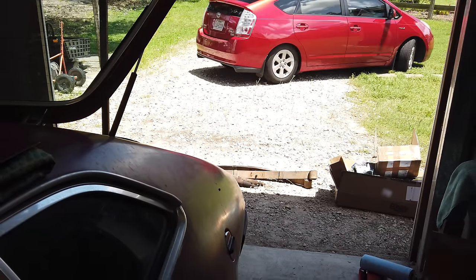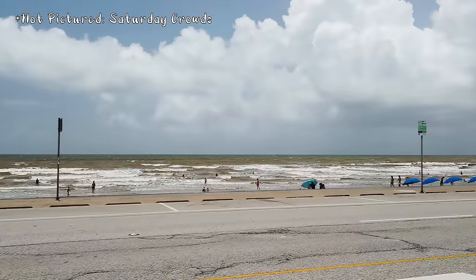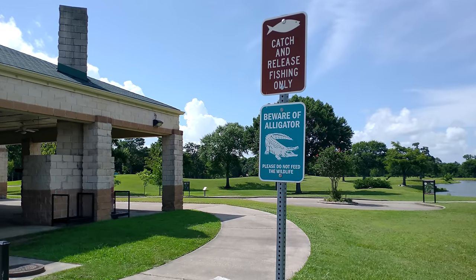And after doing all of that, they left for a day out on the town. They tried to have a Galveston beach day, but it was just too crowded, and they ended up spending the rest of the day at a park.